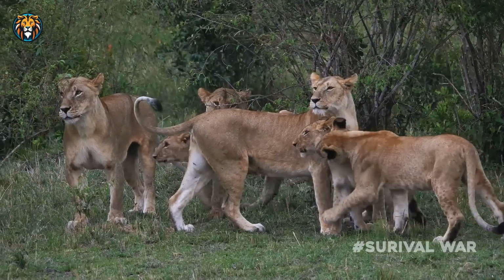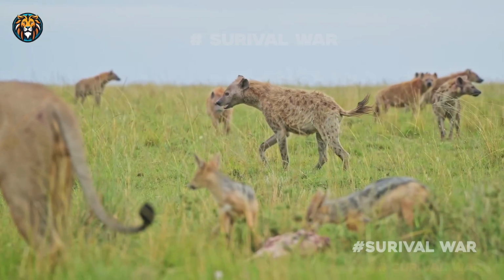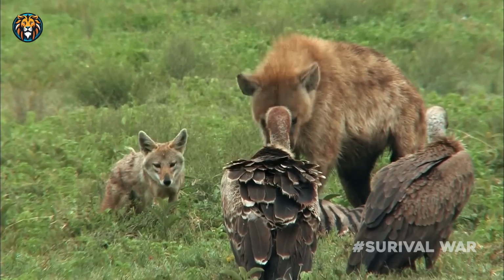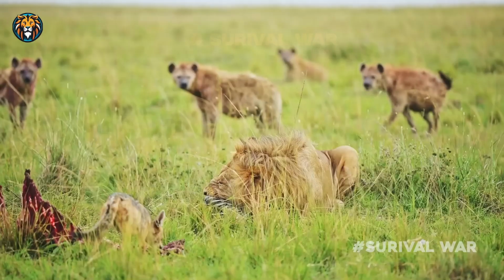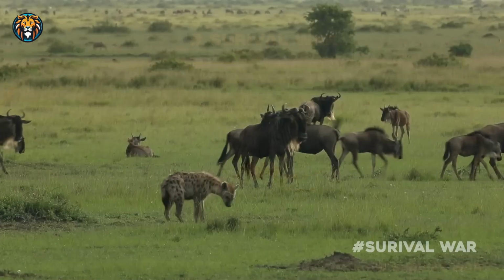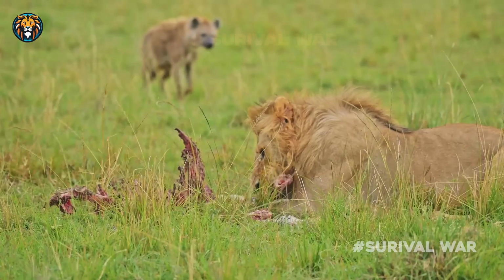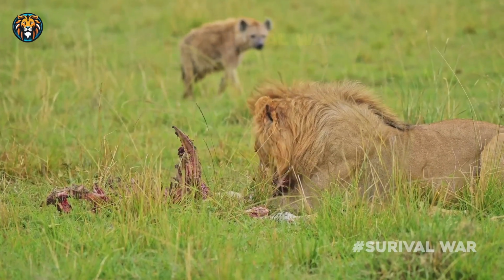During the migration, hyenas become integral players in the intricate web of life on the plains. They are skilled hunters, but even better scavengers. They will capitalize on the abundance of prey, feasting on the remains left behind by predators, or scavenging from the carcasses of weakened or fallen animals.